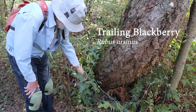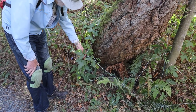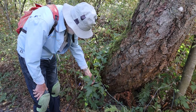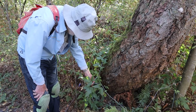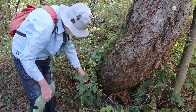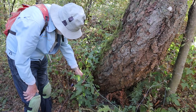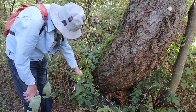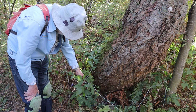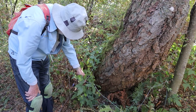This is a little native blackberry, not one of the great big invasive ones. This grows wild around here, has very, very sweet berries. It's called the trailing blackberry. You notice that the stem is very, very gray in color. This is a protective waxy layer to slow down evaporation so that it can grow longer under dry conditions. The coating is referred to as a bloom. It's a waxy coating on the surface of the stems.